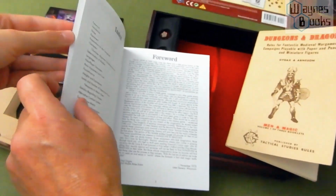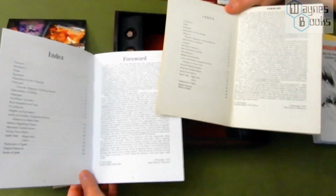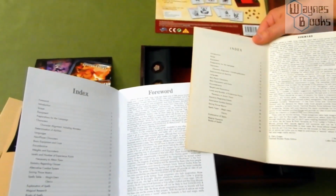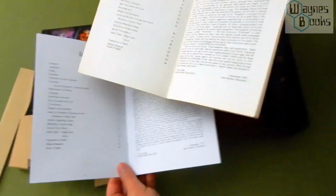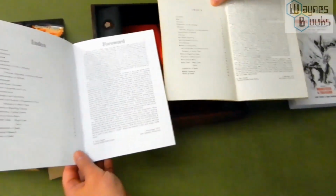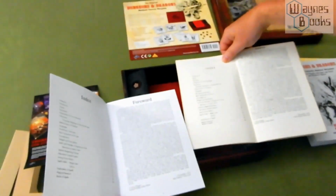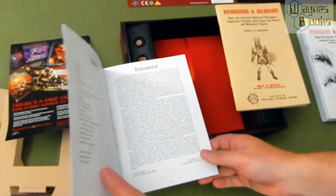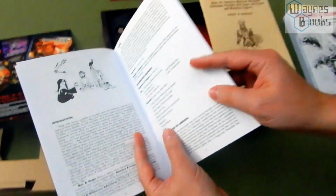The index. Oh, okay. Here we go. Index and the foreword. They look similar. Introduction, scope. Oh, they added the foreword. See here? The foreword's new. That was not in the original. So they retypeset all of this. They didn't just take photos of this and reprint it. They retypeset everything. So did they keep the Swami? Yes, they did. Look at that.